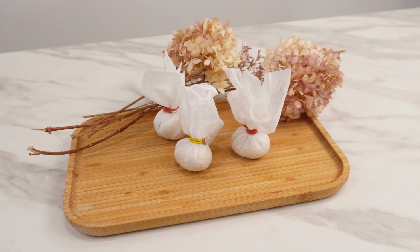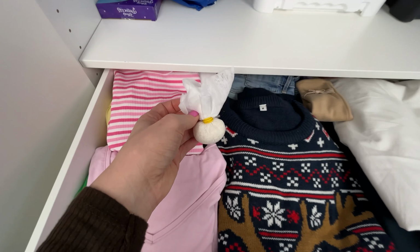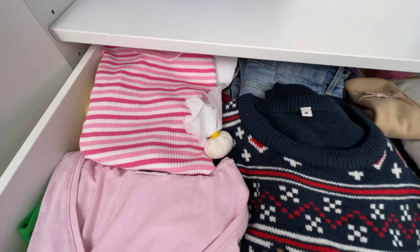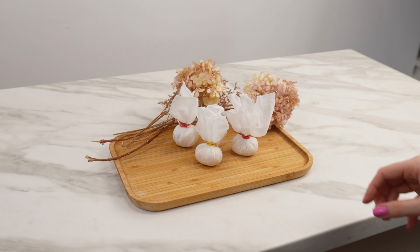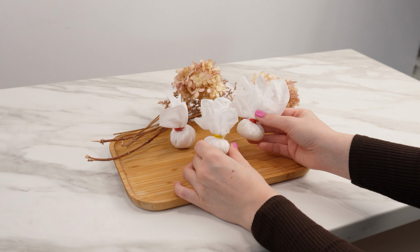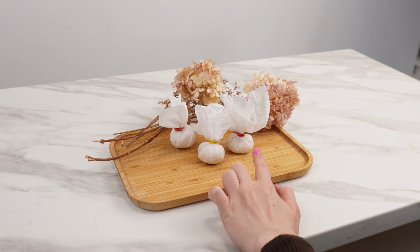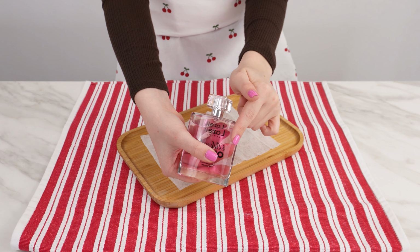Place these small pouches in your wardrobe, on shelves, or in drawers. They will protect your clothes from moths, and the lovely fragrance will last for a long time. After a few days, when the scent fades, replace the pouches with new ones to keep your wardrobe fresh. You can also experiment with different scents to find the perfect combination for your closet.